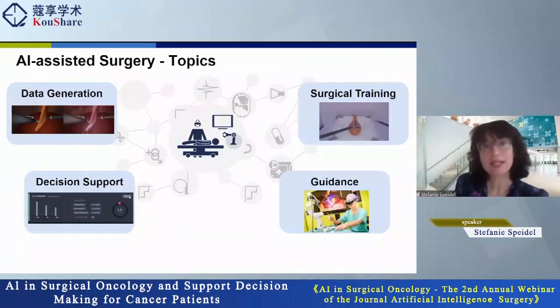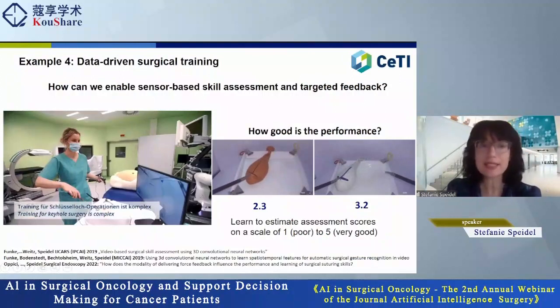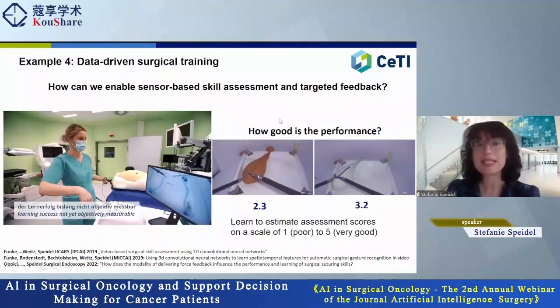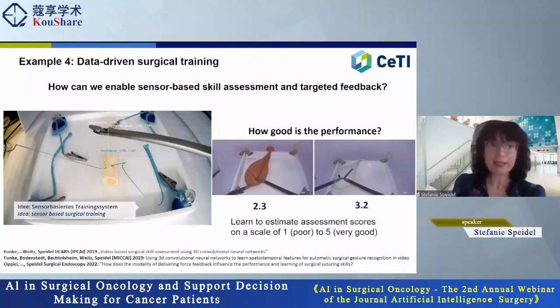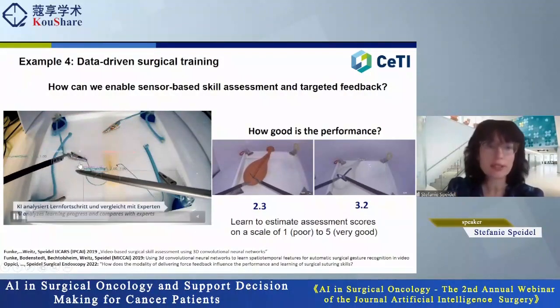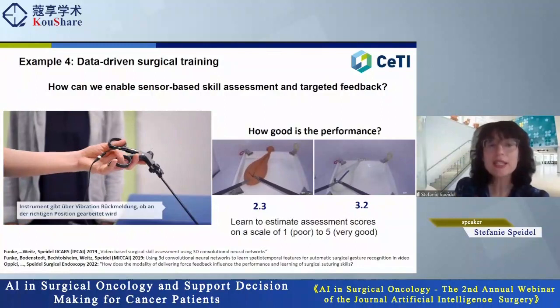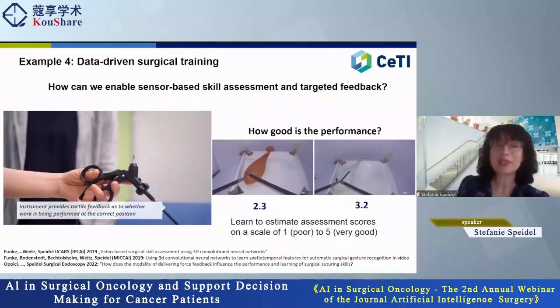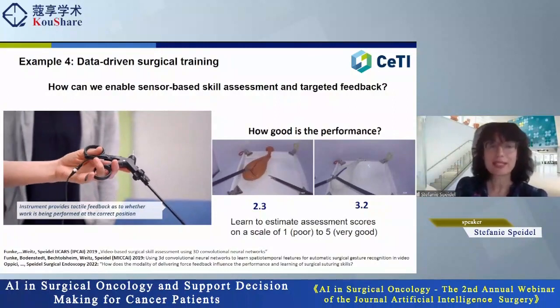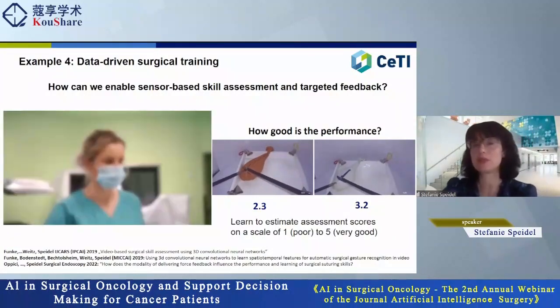So the last part I want to highlight is surgical training, because we all know that poor skill harms patients. And we thought about how we can improve the skill assessment. The idea was to have a sensor-based training system. You can see here behind there are methods running that analyze what is going on. You can see it in this video. And we also incorporated haptic feedback in the instrument. So if the instrument, for example, gets out of the view, the novice gets a haptic feedback, and it is visualized how to move the instrument back to the scene.